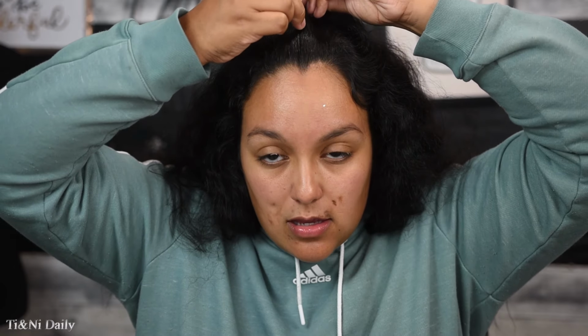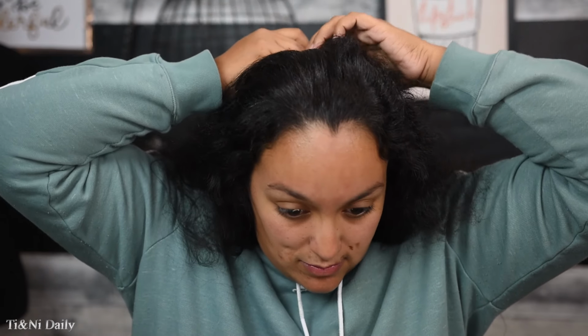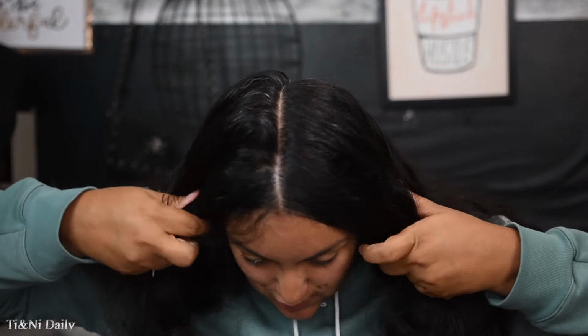Start wherever you want your part. Since I'm just using these for bed so I can have wavy hair in the morning, I start right at my widow's peak, go straight back. It does not have to be perfect, girl. Unless you're going out with it, even then it doesn't gotta be perfect. But if you want it to be a little bit more precise, use something bigger, like the tweezers. It's easier and faster. Go down, and voila! See? And now you have 2 ponies!